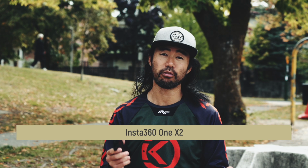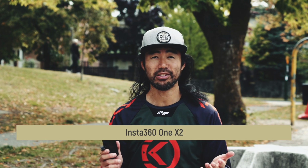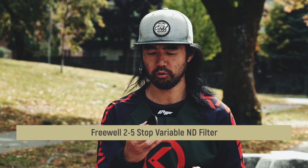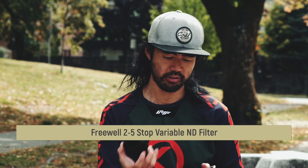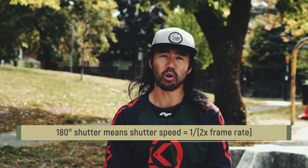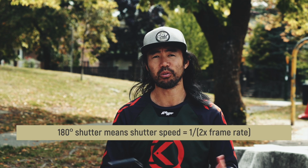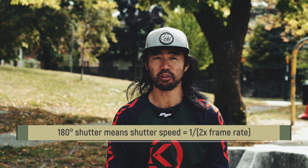I also have the Insta360 One X2. I know the X3 is out, and I think that looks way nicer, but at the moment, the One X2 is doing its job. I also have an ND filter in my bag. This is the Freewell 2 to 5 stop variable ND filter, just for making sure we get those shutter speeds closer to what we want. Usually not a problem with photo, but with video, we try to get to that 1/2 times the frame rate type shutter speed, so we'll need help from the ND filter to make that happen.